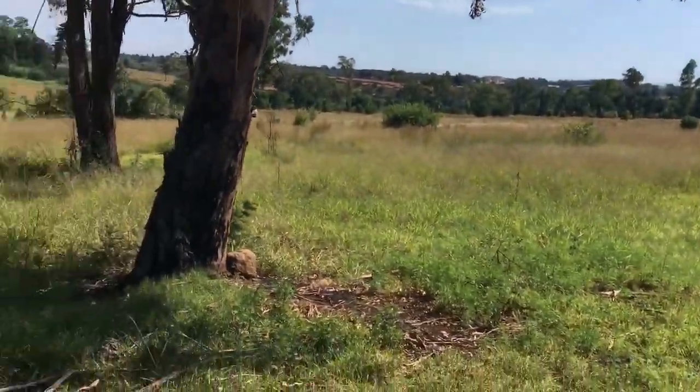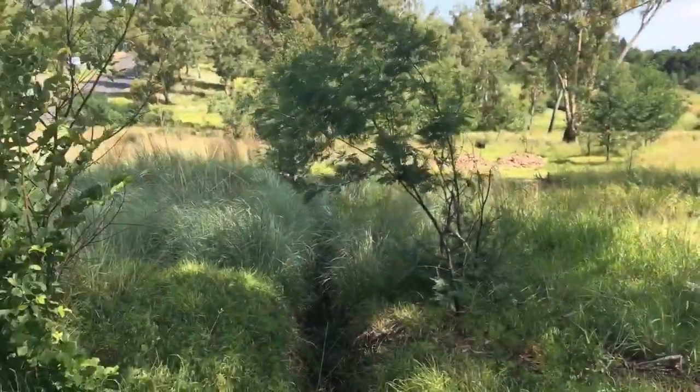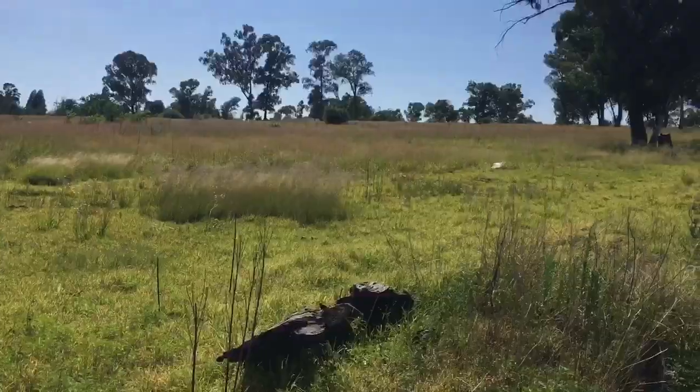I'm out digging today with my mate Jono. We've come out to Germiston side and we're having a look around this area. As you can see, it's pretty much overgrown, so there's not much detecting going on.